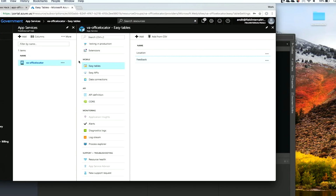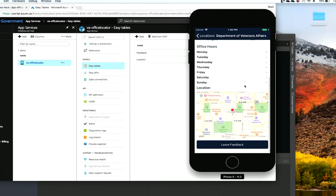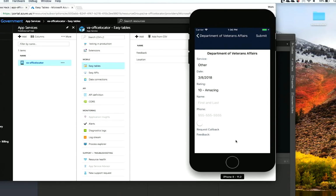Exactly. So here we have the easy table. This is connected to my Azure SQL through my data connections. There's my connection string. And for my easy tables, here are the two tables that power the app: the location table and the feedback table. One of the features of the app, if we jump back in there, is I can give feedback on any one of these locations. And that saves it here in this feedback table in the database.